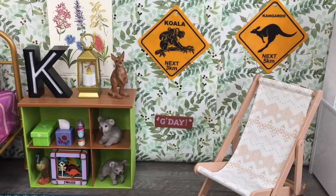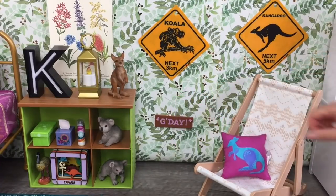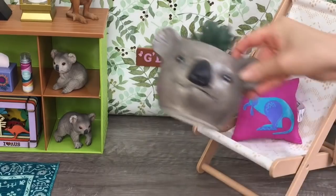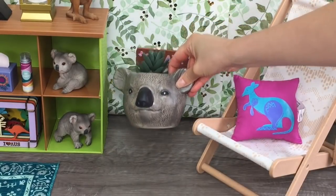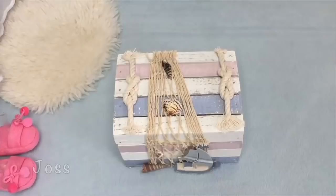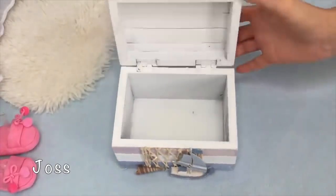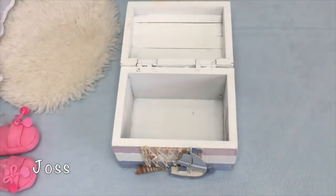And you can definitely see the signs featured in the room a lot clearer here. So there's a kangaroo sign and a koala sign, and then there's a smaller sign that says good day at the bottom. So all I've done is added in a kangaroo themed pillow, and here we have a plant themed to a koala. This accessory item is the perfect addition to Joss's room, so there's some blue and pink on it, and it features a sailboat at the front along with some seashells too.